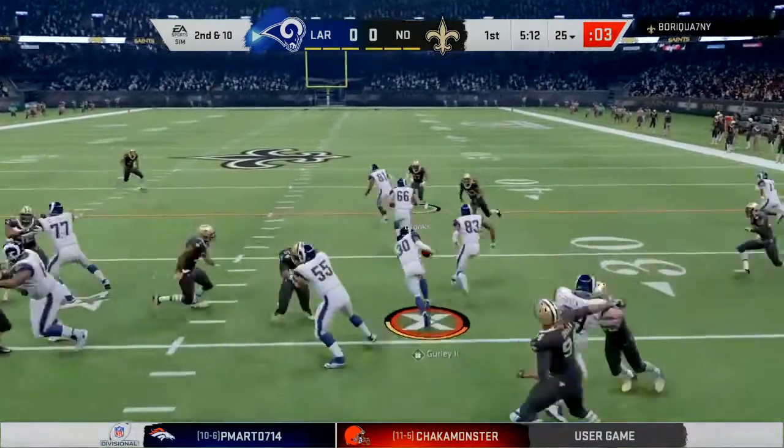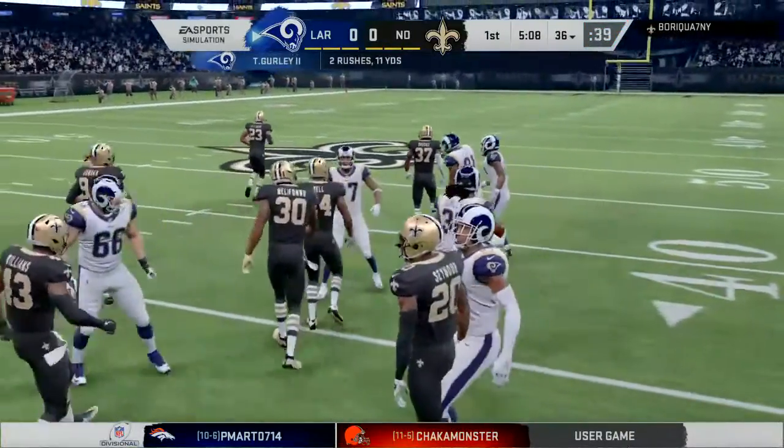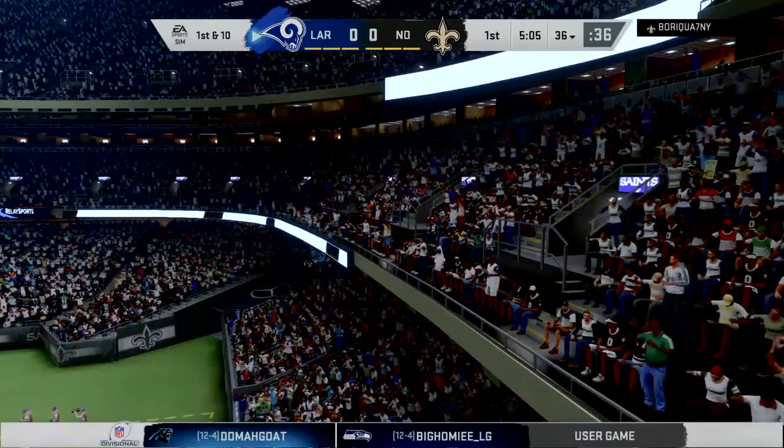They run out of the shotgun with Gurley. And he's taken down but able to slip across the 35. It's a gain of 11 and a first down L.A. And there we see an early burst that makes him one of the leading rushers in the league.